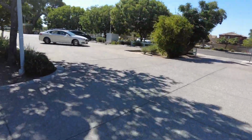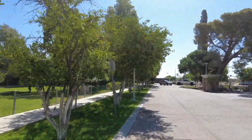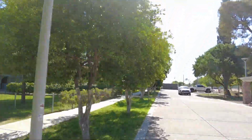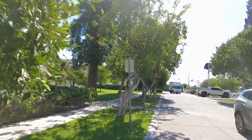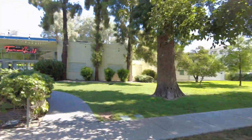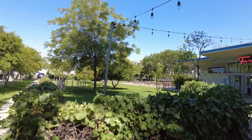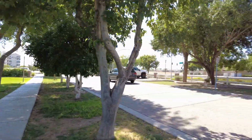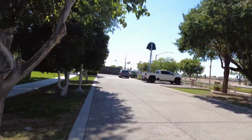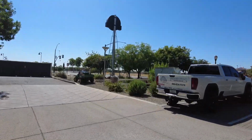So even if you're not interested in a home, a lot of people come out here and get a coffee and hang out and get pizza or grab a beer. And here's Joe's Farm Grill. Amazing food. So if you are in the area, stop by, get yourself a burger or a salad. Very fresh.